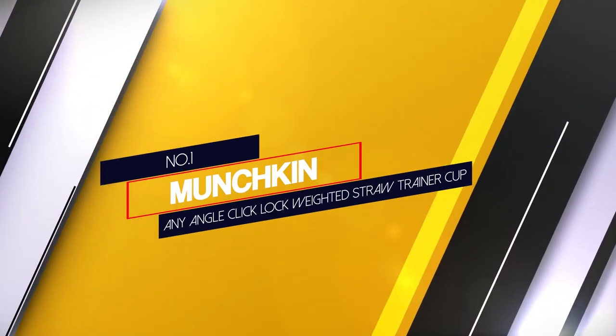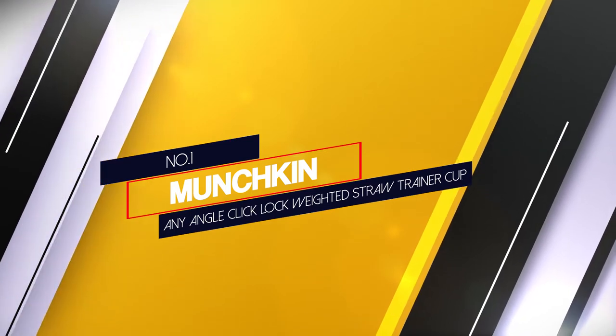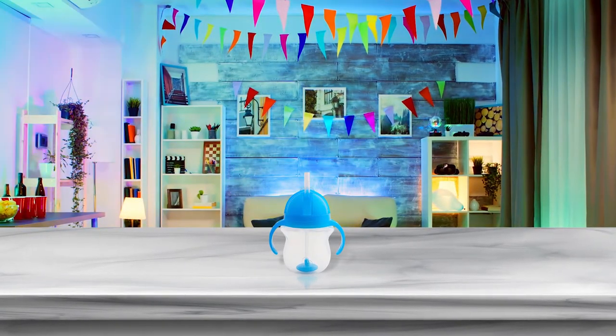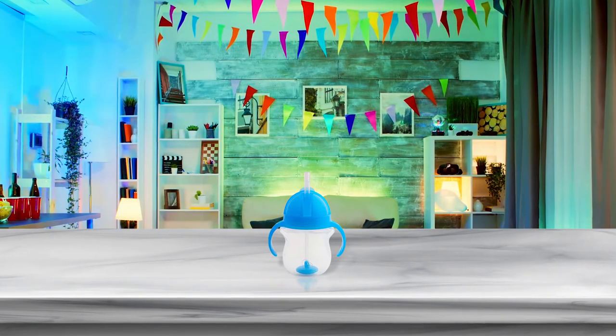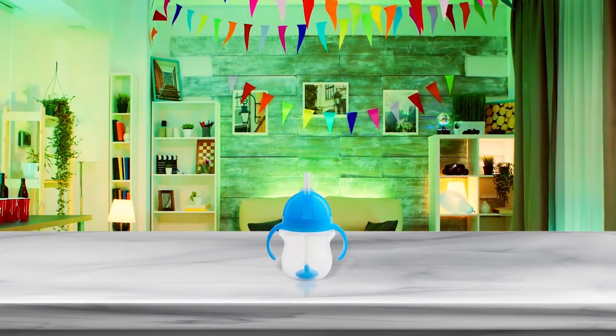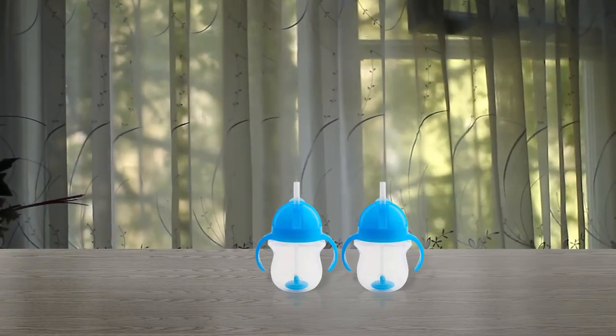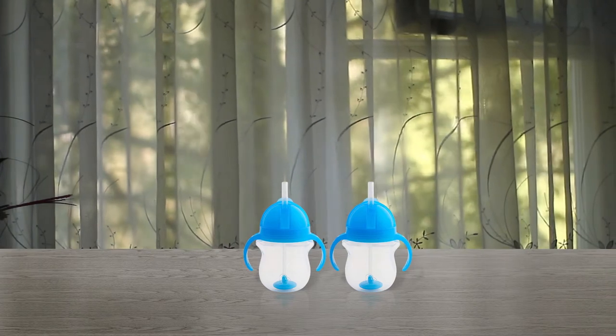Number 1. Most popular. Munchkin Any Angle Click Lock Weighted Straw Trainer Cup. The brand is known for its unique collection of sippy cups. From transition sippy cups to bedside cups, the brand has a solution for you. One of the best sippy cups from Munchkin is the Click Lock Sippy Cup.